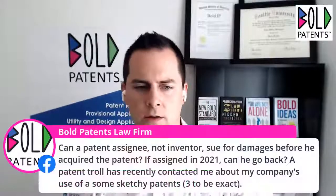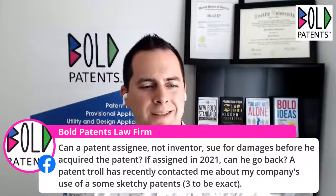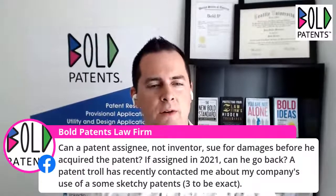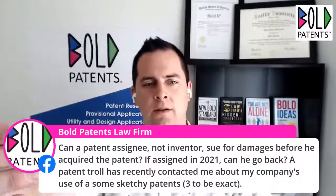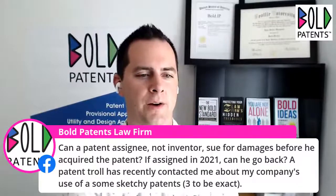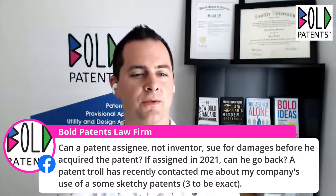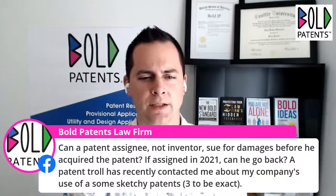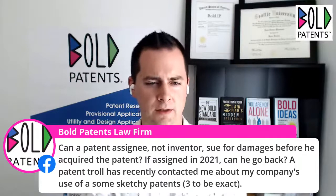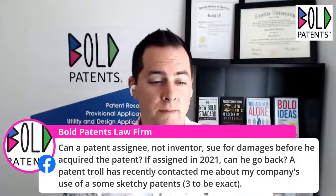Okay, all right. So can a patent assignee, not an inventor, just for all those who may not know, a patent assignee is just the owner. And if they're not the inventor, it usually means that the inventor or inventors have assigned their rights to the assignee, in pretty classic scenarios where you've got an employee and an employer that requires their employees to assign or give all the rights to them in exchange for their employment. So can the owner sue for damages before they acquired the patent? If they assigned the patent in 2021, can they go backward?